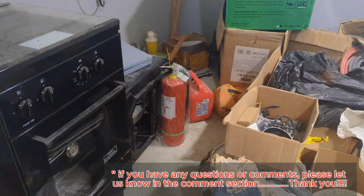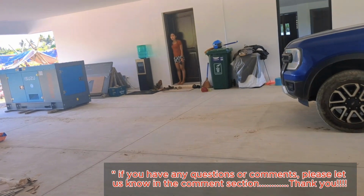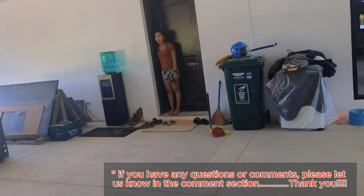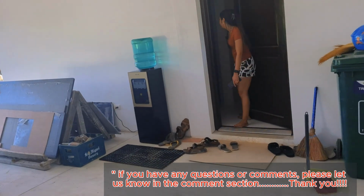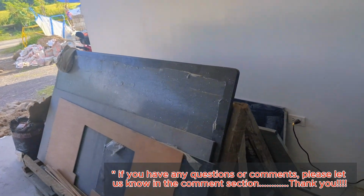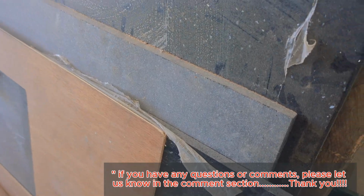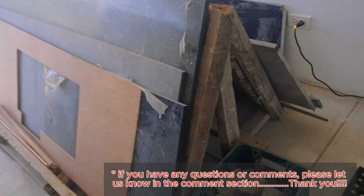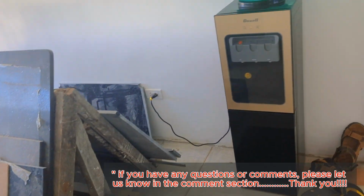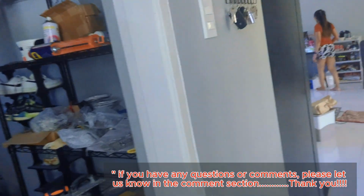We did buy fire extinguishers. Got one here in the generator room, one in the pantry, and one in the laundry room. So there are three fire extinguishers just in case we do get a fire. So that's about it out here. That's the quartz for the island, that big piece right there. This next bigger piece here is going to be for the laundry room. And the small piece there will be for the vanity and the lavatory. So that's that. Let's go inside.